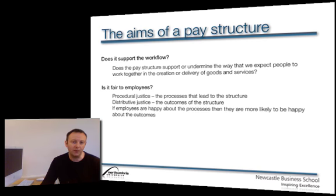Distributive justice is the other way that we think about fairness, and distributive justice is about the outcomes of the structure. So if we think about procedural and distributive justice, on the one hand, procedural justice is about the rules, the policies that put somebody at a certain place in the structure. Distributive justice is about what happens once they're at that point. What's the rate of pay that they get compared to somebody else? And employees might judge the fairness of a pay structure against either one or both of these mechanisms of thinking about fairness.